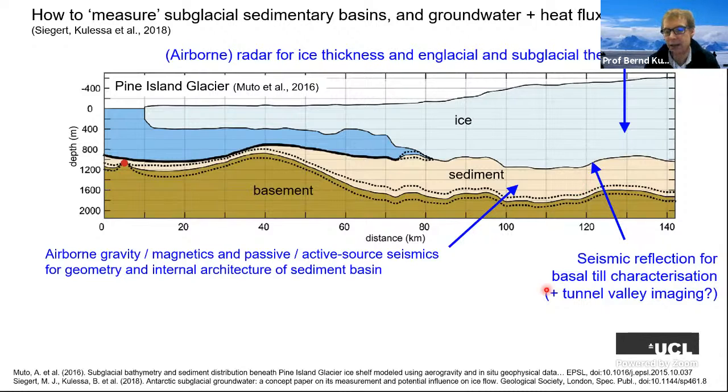And for this situation, we need seismics. So we can do some seismic reflection work, and we can detect and delineate till layers, and we can also characterize those till layers, so we can say whether the till is wet or dry and whether the till is deforming and therefore allows fast ice flow or not. So there's quite a lot that we can do with this.